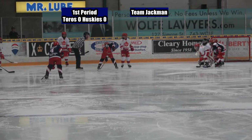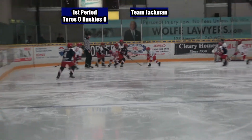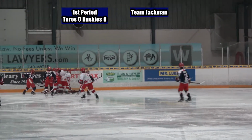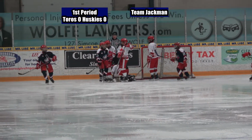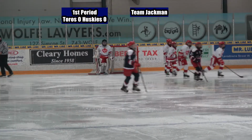We're at the Kinsman Arena at the Mr. Lube pad. Not much room for viewing here. Zane Dwyer with a shot. Stop there at the front. Toros trying to bang in the rebound, as it's all Toros so far with a couple of shots on net, testing the Hamilton goalie early.